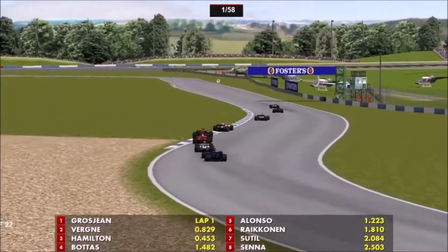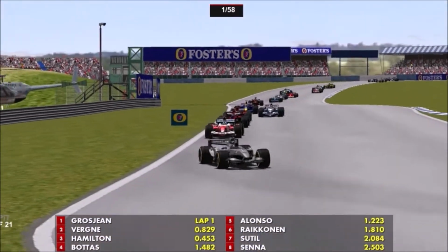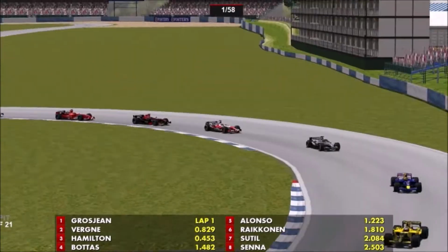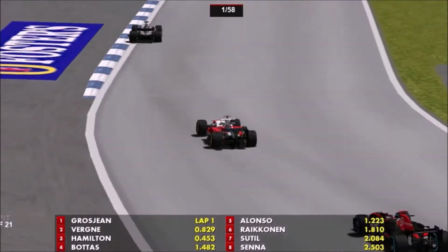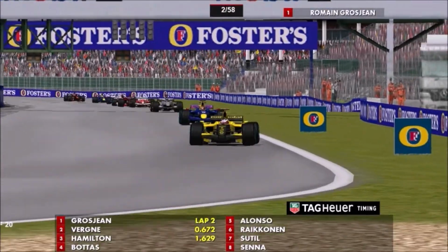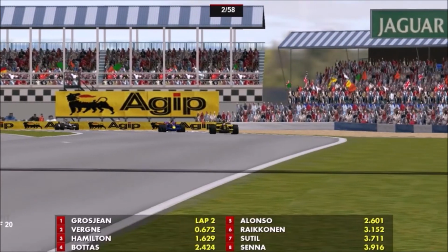And we've seen some action between Bottas and Alonso. Bottas has just taken Alonso, and behind, Suttil having a look at Raikkonen, but not quite, as we go through Club Corner. Pretty clean first lap so far. We're expecting 1 or 2 stops. I think a lot of drivers running the hard tyres.